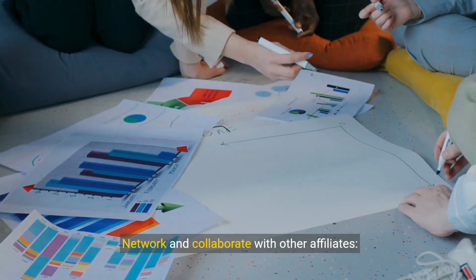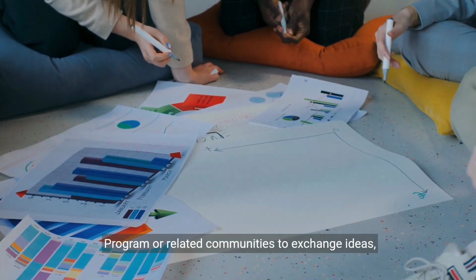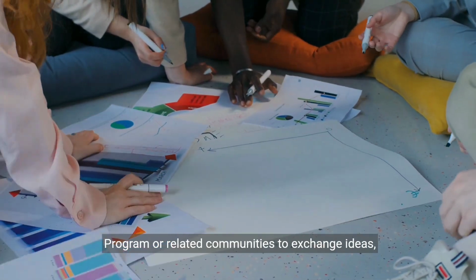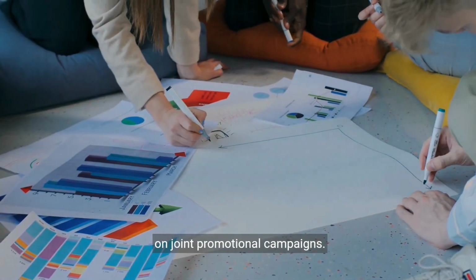Network and collaborate with other affiliates. Connect with other affiliates in the Suning Partner Program or related communities to exchange ideas, learn from each other, and potentially collaborate on joint promotional campaigns.